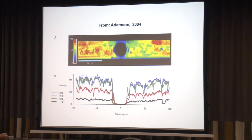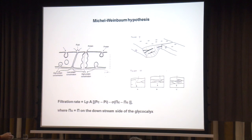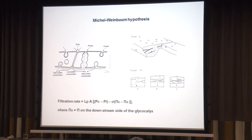And just to give you some idea of different capillaries, here's a frog mesentery, here's rat mesentery, here's rat heart, and here's skeletal muscle. So you've got very much a narrowing of the path through the intercellular cleft.